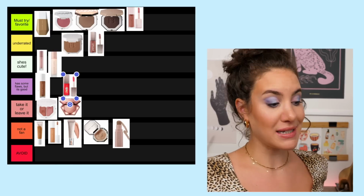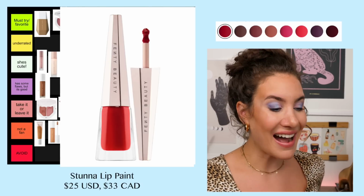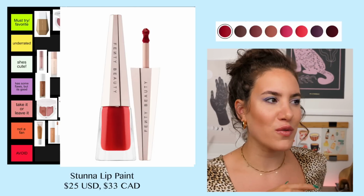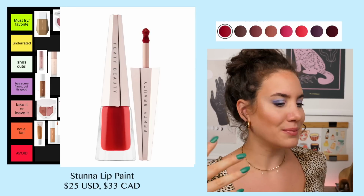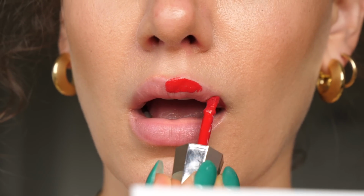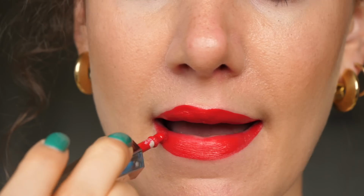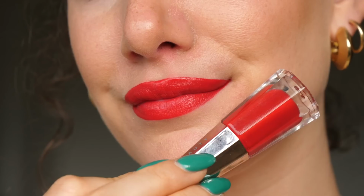Another lip product that Fenty has that I think is really awesome are the Stunna Lip Paints. I love these. I do feel that these are also somewhat underrated. I think that they are probably some of my favorite liquid lipstick type lip products. This will never make your lips feel like they are drying out. This does dry matte, but more on the satin matte side because it doesn't completely dry down and suck all of the life out of your lips. It does leave some life there, which is really nice.